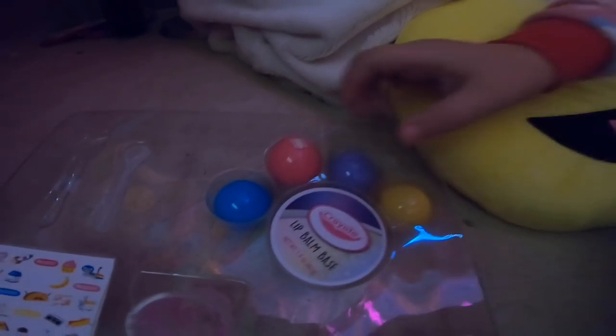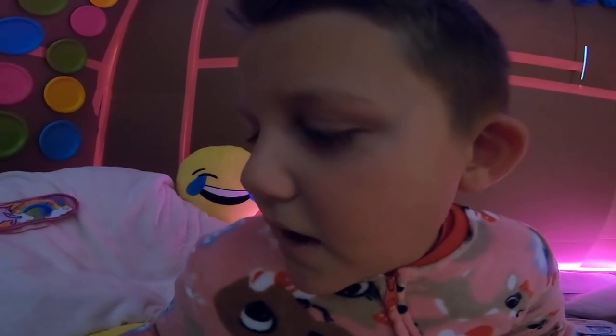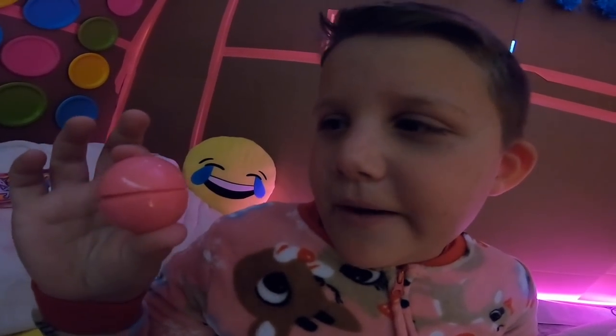Kyle, I've never made lip balm or even worn lip balm before. It's only been chapstick for me. I think mom actually made this one.